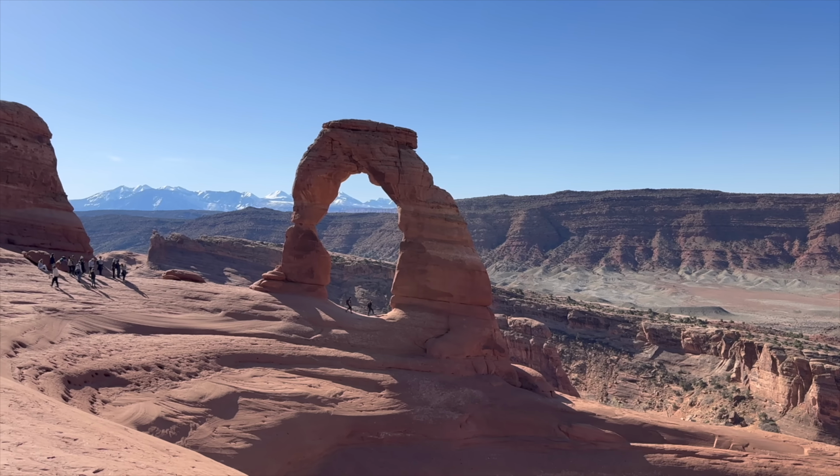Right after that, we wanted a challenge, to go see the sunset from the Upheaval Dome Overlook, and we got in the car, drove down there, hiked up the hill to the overlook, and barely made it for sunset out there.